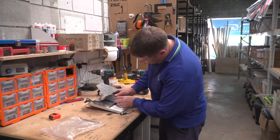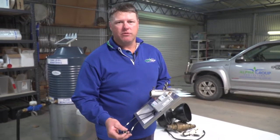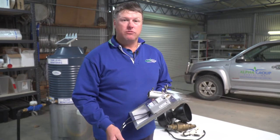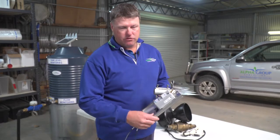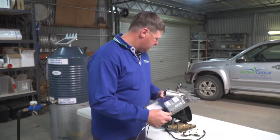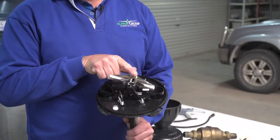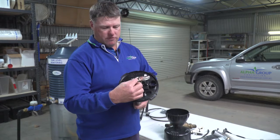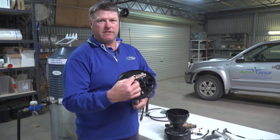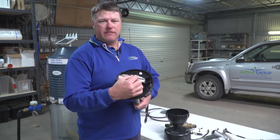All of the units that we supply have the capacity for SDI-12 input, which means that we can add in soil moisture probes, weather stations, multiple temperature sensors if we need to, and we can also have rain gauges. It's a simple tipping bucket mechanism. Each time the bucket tips, it will record 0.2 millimetres of rainfall, and that can be calibrated if need be.